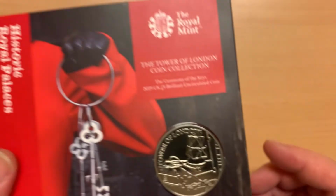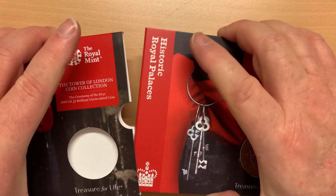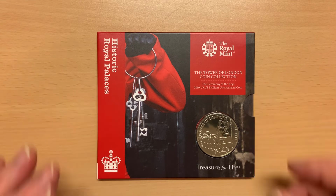I have really enjoyed looking at this set of coins. Both the packaging and the coins themselves have been thoughtfully designed, and I've learned a lot about the history of the Tower of London. A second set of 4 more £5 coins were produced in 2020 to follow up this set, and I will look at them in more detail in some future videos.